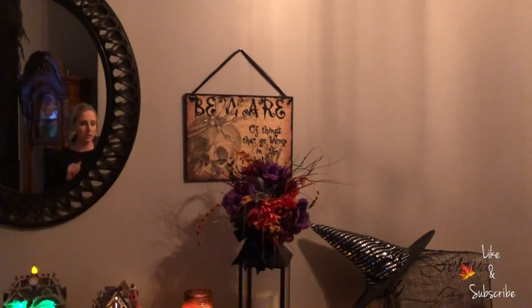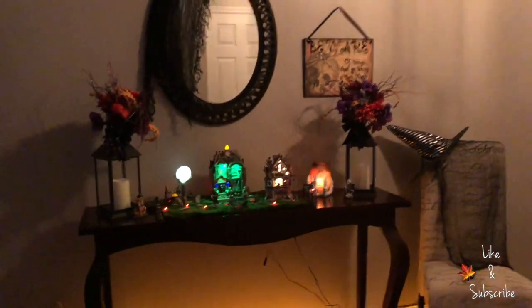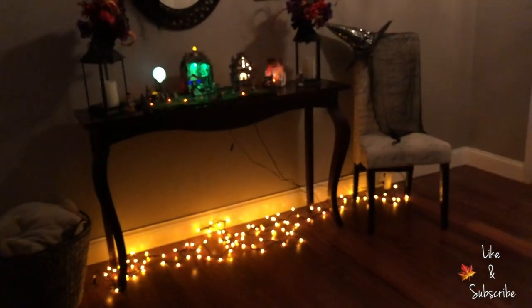I hung up a sign. I just took our picture down and put that sign up there. But I like how minimalistic this does look in the entryway. So yeah, I really like how it looks. Just threw up some lights.